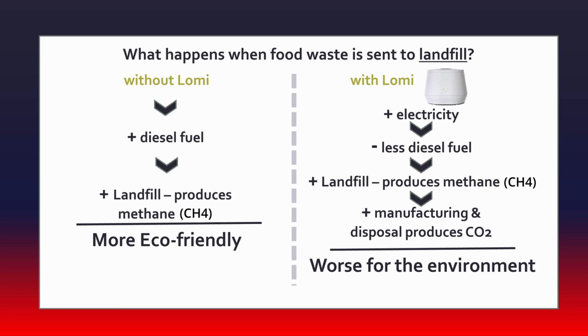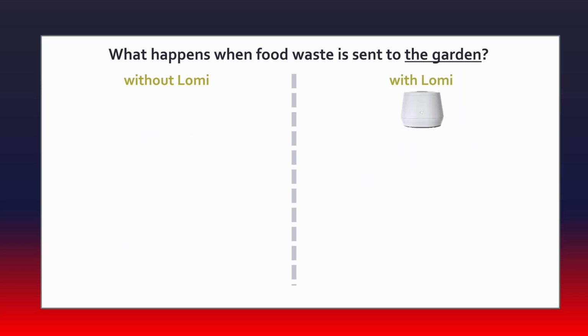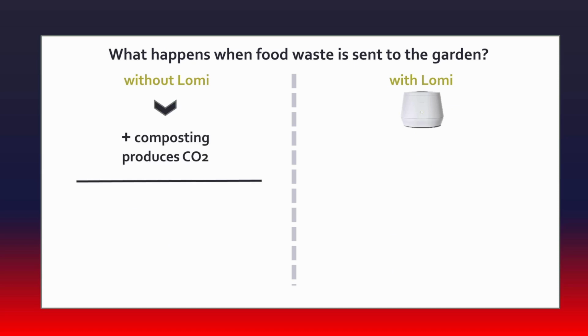It is not eco-friendly. Now let's take a look at the other case of using the material in the garden or in flower pots. On the left, the material is composted, and this process does produce CO2 gas. The finished compost is then added to soil, increasing the organic matter level.